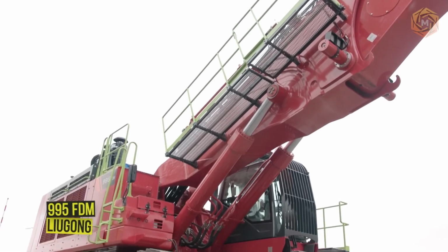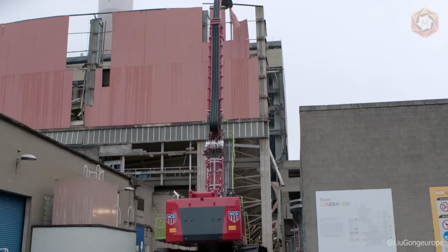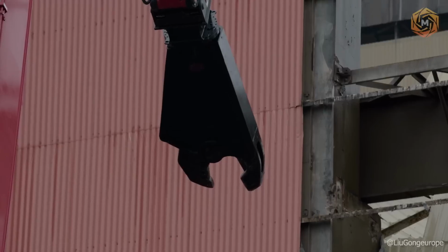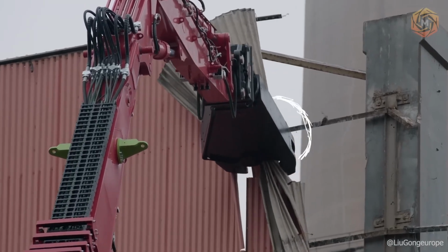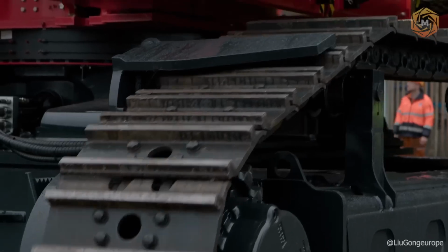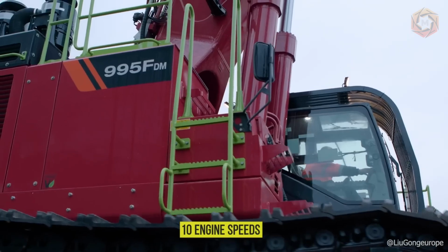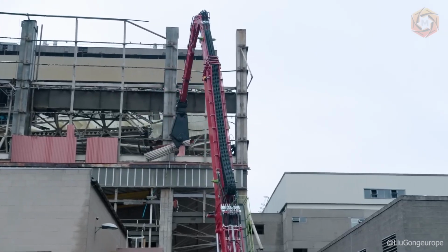The new 995 FDM proves once again that Lugong is focused on heavy-duty mining, quarrying, and demolition applications where cost per ton, reliability, operator safety, and comfort are key factors. The model features 3 operating modes: Eco, Standard, and Power. The 10 engine speeds allow the operator to balance power and efficiency to suit the requirements of the application.